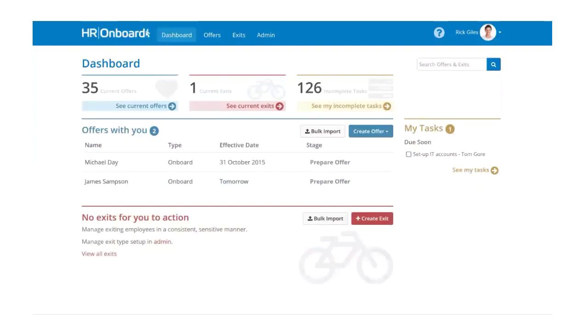Okay, so now we've gone through the task screen. Oh yes, sorry, that's worth mentioning. Tasks is a feature that will only display if you've got it turned on. And I should mention that with the dashboard as well.